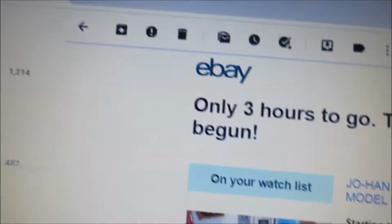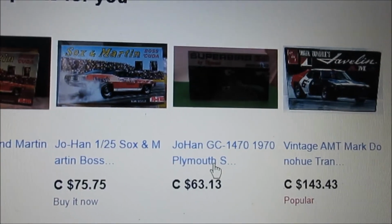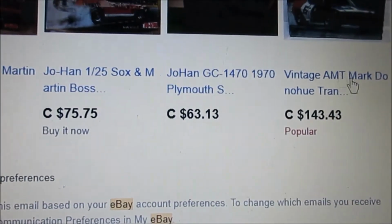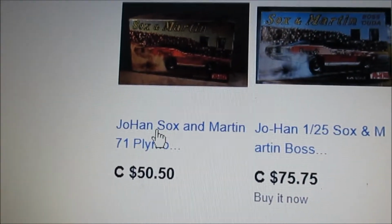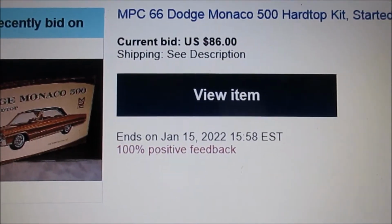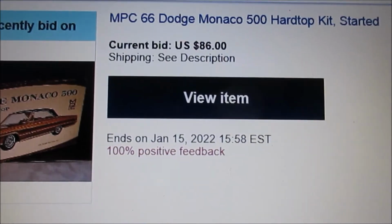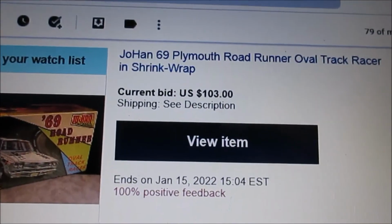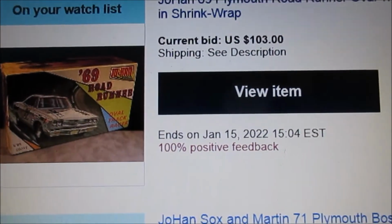My other option is, where did they have here? This one here, a Johan 70 Superbird. It's at $63 Canadian, which was $50 American. That's too much for my blood. There's another one here, not bad, $50. So here's a couple others that I'm kind of watching. This one here, I bid on that one just to see what would happen. I bid $70 and it went up in price. The current bid is $86. They got the Roadrunner. That one is not bad. I kind of like that one, but that's maybe a little too much for me.